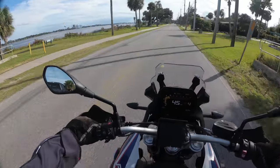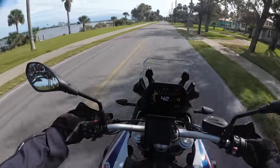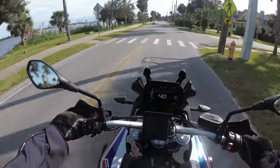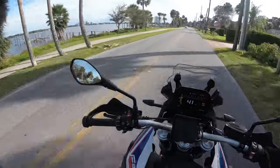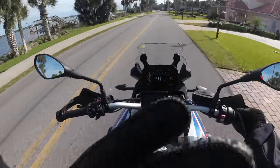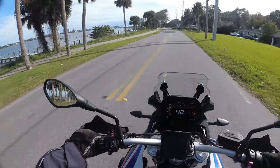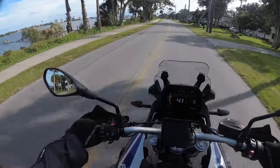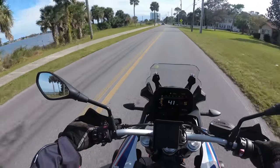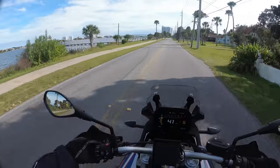It shifts beautifully. There's no question, this is the nicest shifting bike I've ever ridden. It makes your shifting so smooth and so beautiful. I don't know how to explain it. It's absolutely amazing, the absolutely beautiful way this bike shifts. It's absolutely glorious. It's hard to believe. I can't believe that it does all the stuff that it does. It's just absolutely amazing.